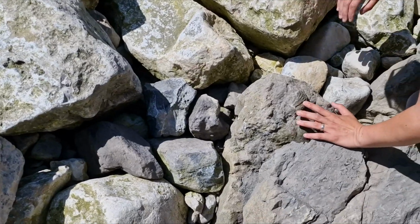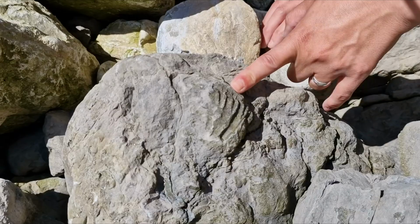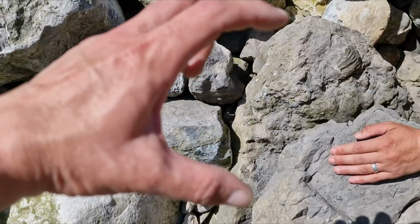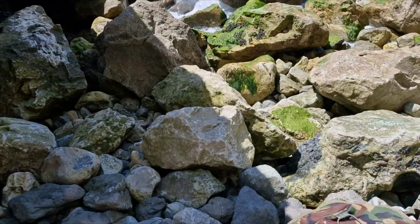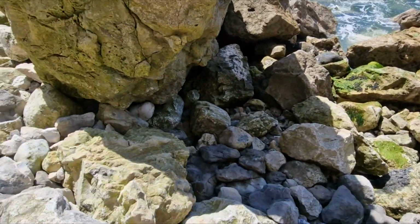There are a lot of partial ammonites here. Jackie just spotted this one. As you can see, it's quite a big piece, but there are a lot bigger. We've seen partials that are like this fat. We got a piece last time we were here, a nice big one. But it is really worth having a look around through the rocks, because you'll be surprised what you find.